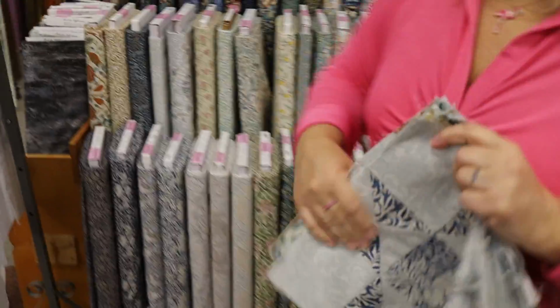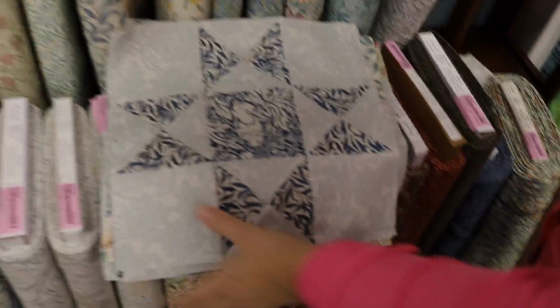Anyway, these blocks are made out of this line, and I'll just lay them down and let's just do a fan through them. Let's fan through them, because there's so many. There's 20 here, and they're all different.